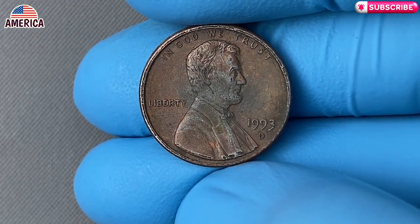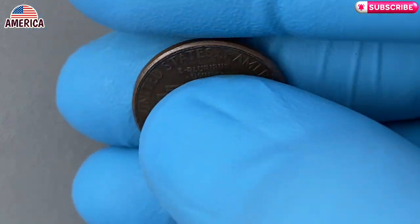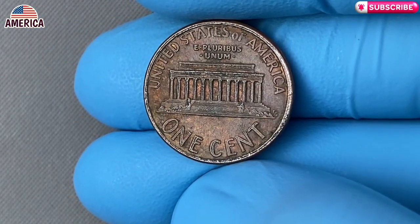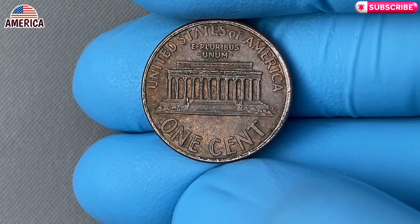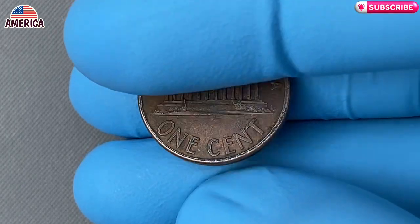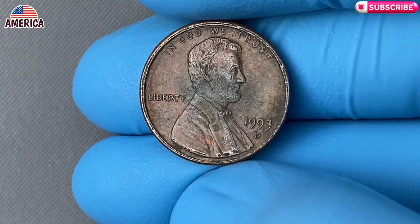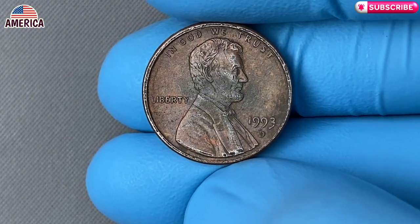On a 1993 penny, you might notice this error in the inscriptions such as "Liberty" or "In God We Trust," where you'll see a faint shadow or second set of impressions. If you find a 1993 penny with this error, it can significantly increase the coin's value, as it's a rare and sought-after feature. Another minting error to look for is the off-center strike.